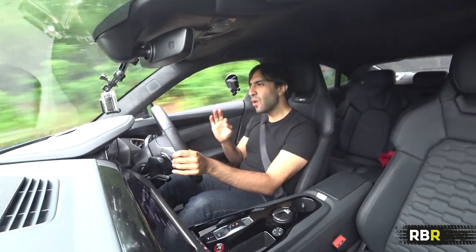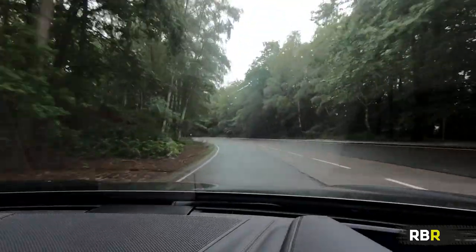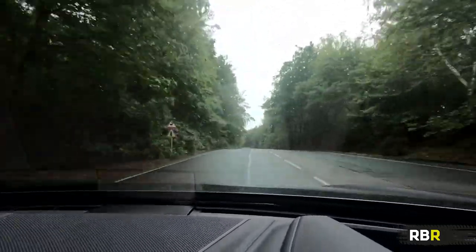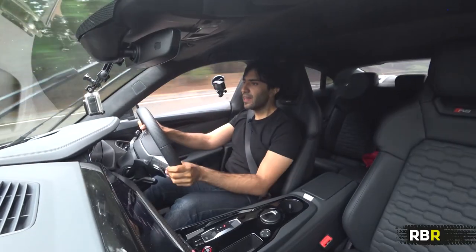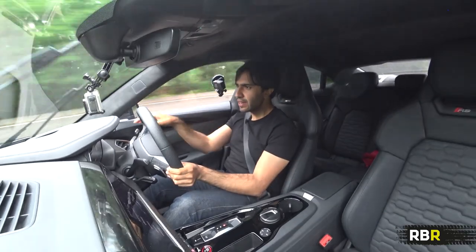The steering isn't quite on the Taycan's level though. The steering on the Taycan, you get more feedback, I feel. Generally, it feels more natural. It gives a bit more confidence. But this is good as well. And in terms of Audi RS cars, like I said, the steering's on another level.